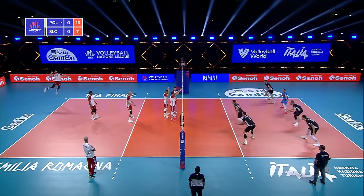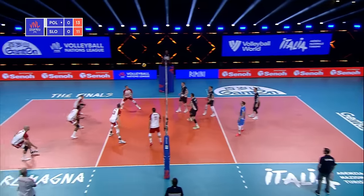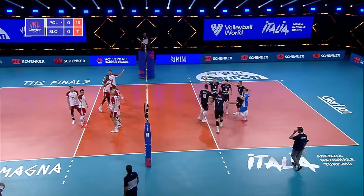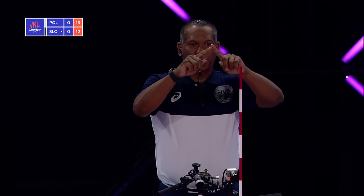Kowalski now. Well, that's a good serve. It will stay in play. But we've got a free ball. Ooh, well, it is a free ball now. That one just a little low. And now the net's going up and down, but I think they're going to call for a net touch. But the net's going up and down because the ball landed on it just before in the middle of that rally.